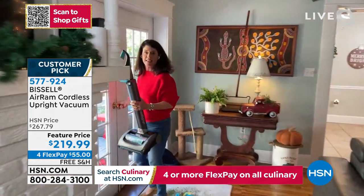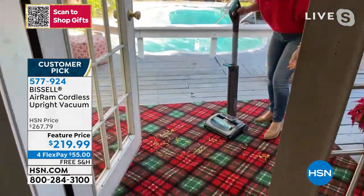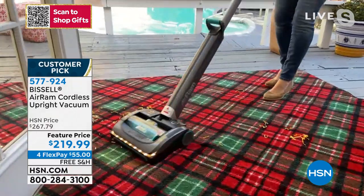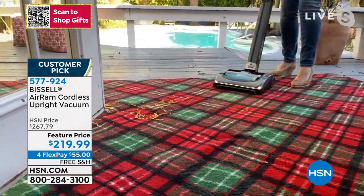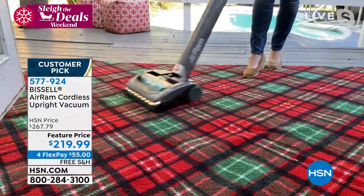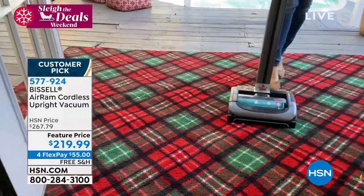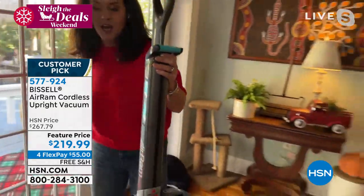If you want to cut the cord, I want you to look. I don't have a cord here. So maybe you're doing the parties outside for the holidays, for Thanksgiving. Guys, I don't have to have a cord. Look at how my LED light lights up even here outside. But guess what? We'll take it right here. That's it. I'm carrying it wherever I need to go.